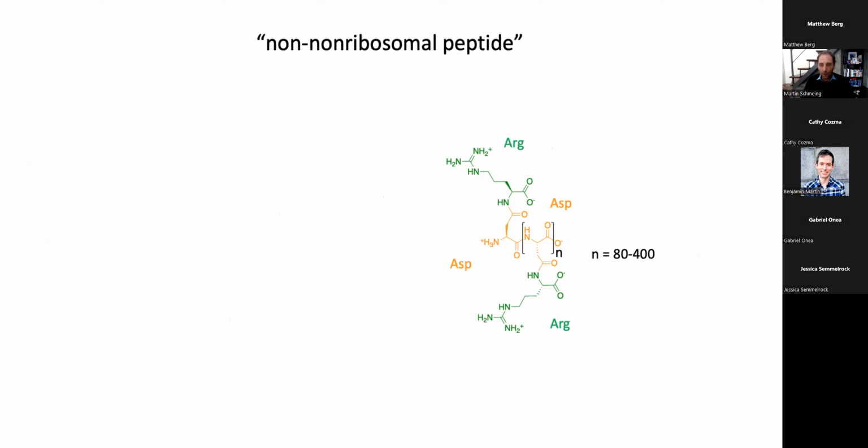So we can break it down even simpler by using the n annotation. It's essentially just a beta-dipeptide, asp-arg, through an isopeptide bond, repeating. And it's repeating for a very long number, 80 to 400, which makes a strand of cyanophycin, that's the name of this thing, as big as your standard protein. So it can be called beta-Asp-Arg to the n, or as I just said, cyanophycin.